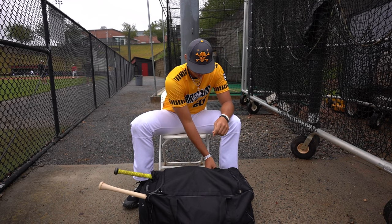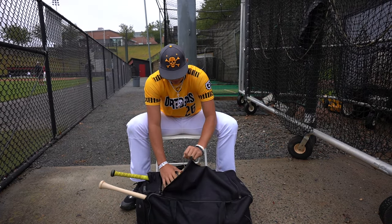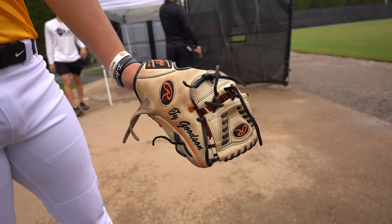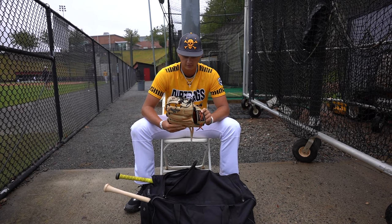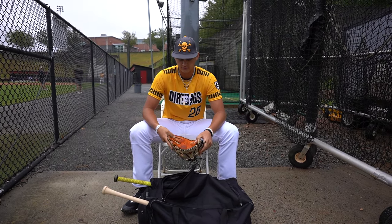So we'll start inside first. The first thing I got is my Rawlings. This is an 11 3/4. I've had this since sophomore year. It's got my name on it. Black laces, orange. Thought it was a pretty cool combination.